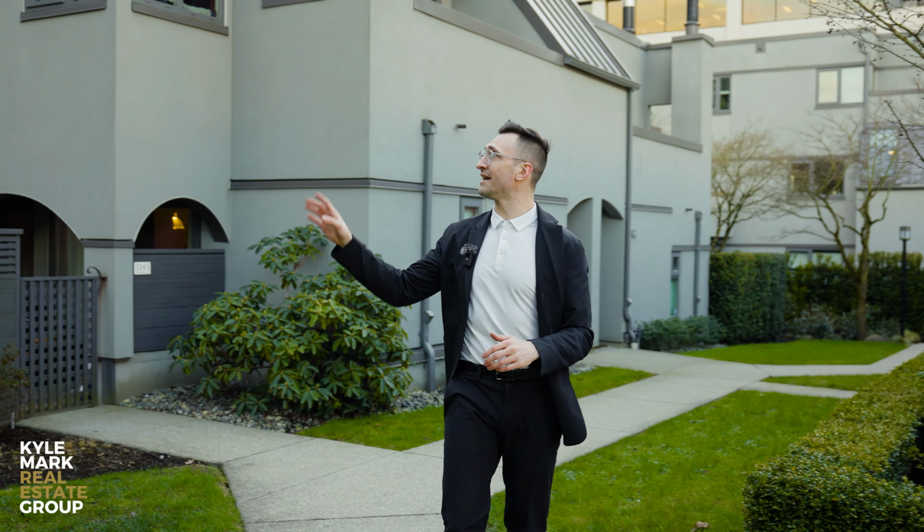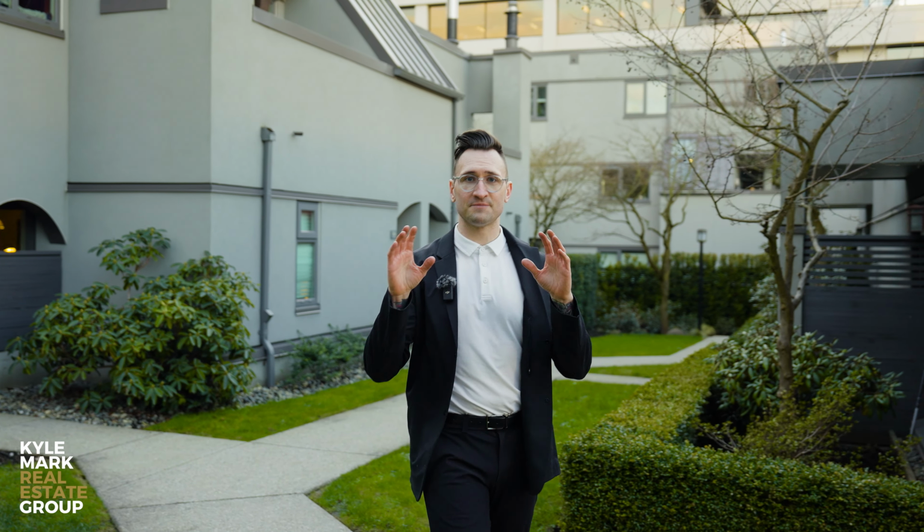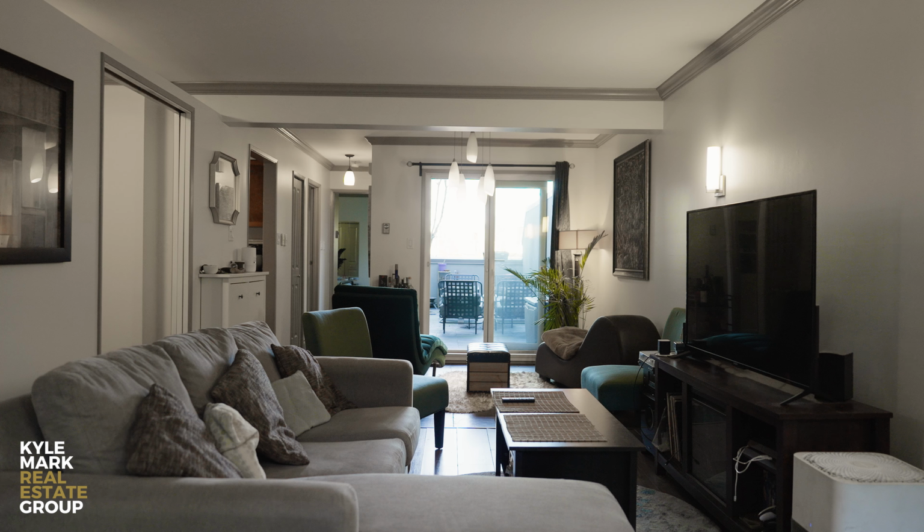It has been completely rain screened. There's a metal roof, and the strata here really cares about the property and maintains it exceptionally well. So this is a property you definitely want to purchase into.